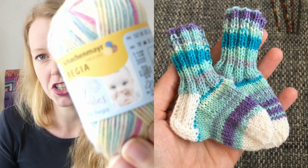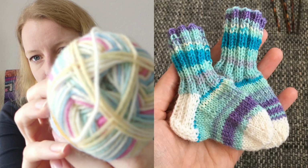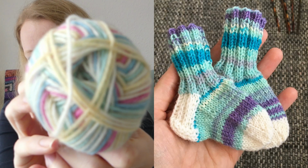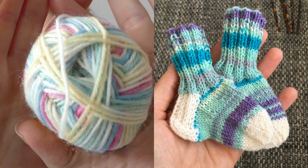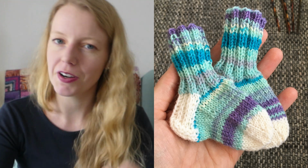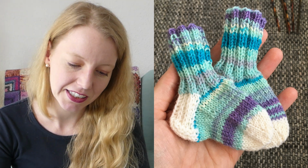And the My First Regia have very cute colors and unicolors. I'll try to show you. Very, very cute, pastel-y and vibrant colors. They are very soft. It's the normal sock yarn quality, so you can put this in a washing machine, but they are very soft also. Yeah, and it's fun to knit with them.